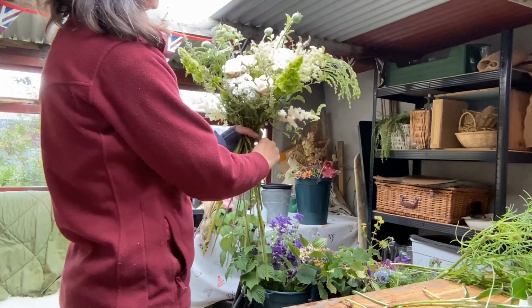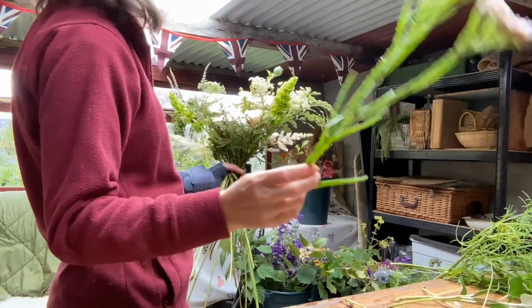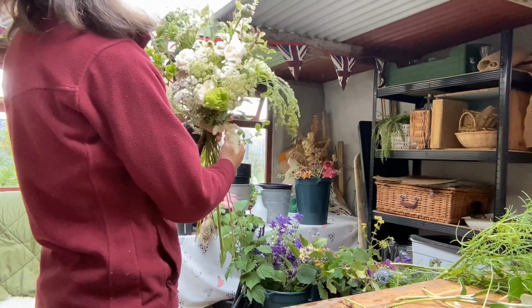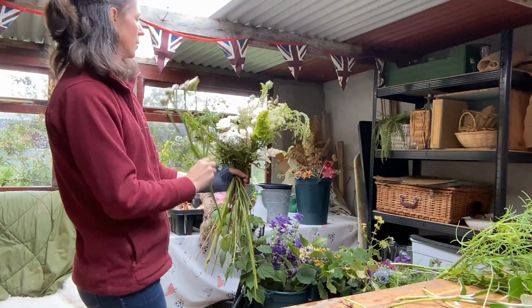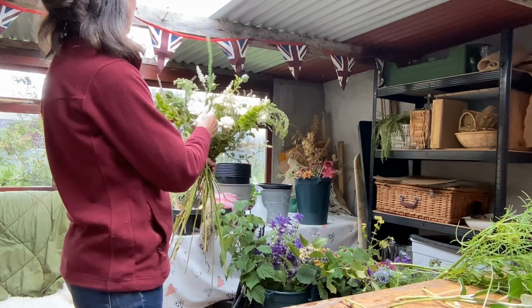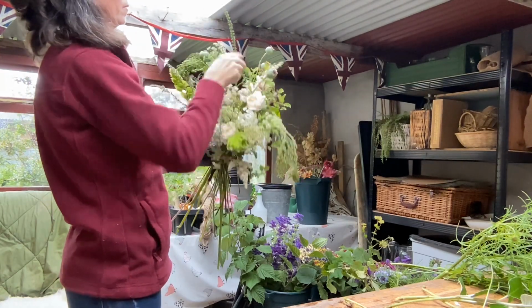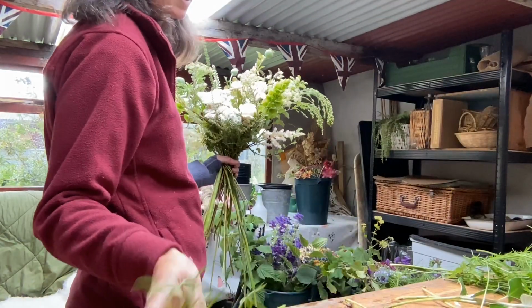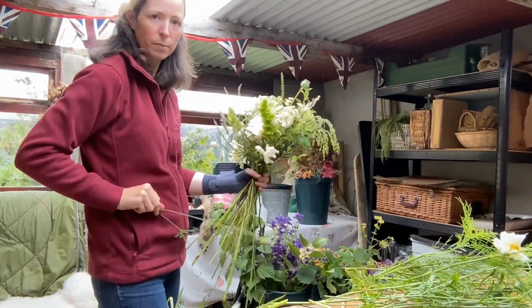First time growing hibiscus. I like it. Oh, where's that bit of statice? I was trying to put my fillers in at the beginning, because if you leave them to the end, you don't know where. You don't have to put everything in, so maybe I shouldn't put that one in. I definitely want to put you in though. But then we need something a bit spiky the other side. Scabious will do it. I'm talking, but I'll probably speed this up. I won't show any of the talking.